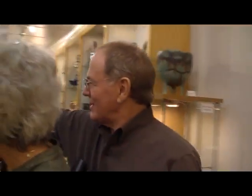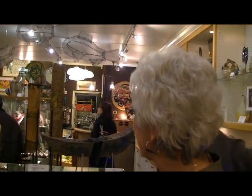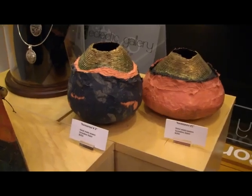And what about these other two vessels beside it? Can you tell us the inspiration? These two appear to be bamboo. Yes, they are. In fact, that piece is called Kamakura, which is Japanese for bamboo grove. And this piece and the three pieces behind you are called karesansui.